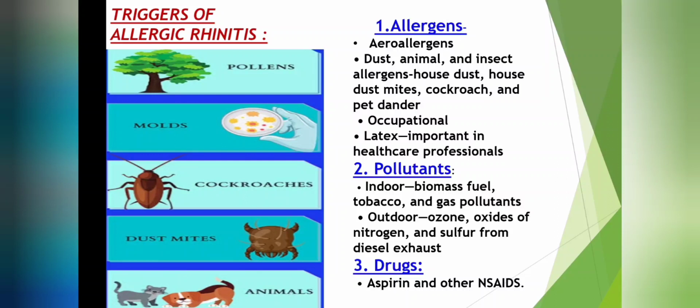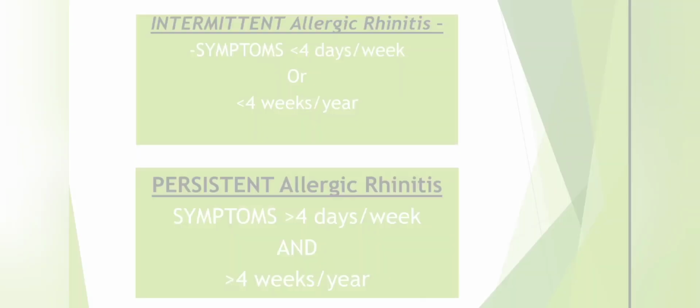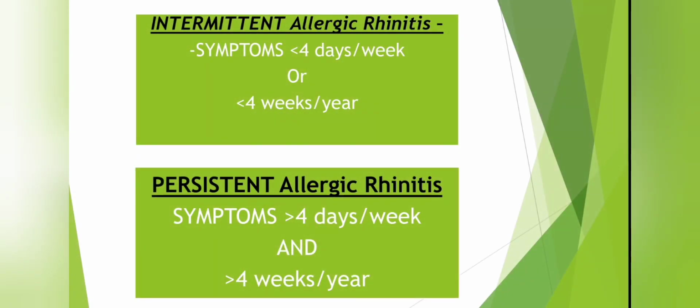So here we learn the culprits, or the triggers, or the root cause, or allergens which cause allergic rhinitis. Aeroallergens, dust, animal and insect allergens, house dust mites, cockroach and pet dander, occupational allergens, latex, indoor and outdoor pollutants, and drugs like aspirin and other NSAIDs can trigger allergic rhinitis.